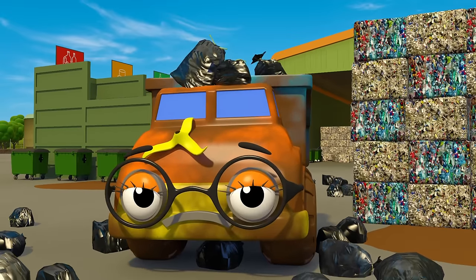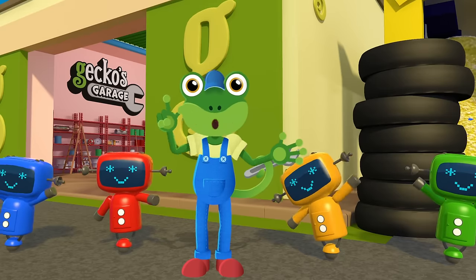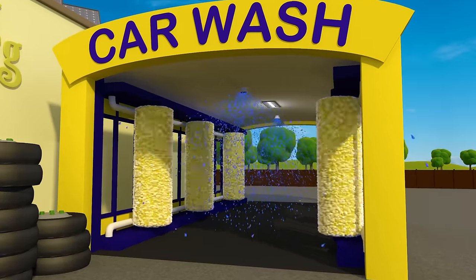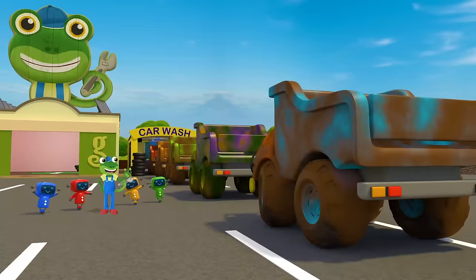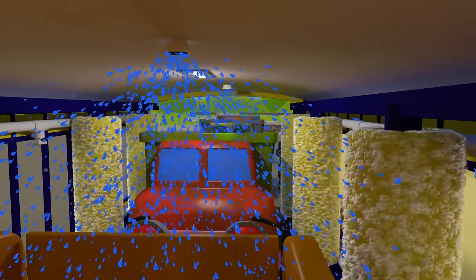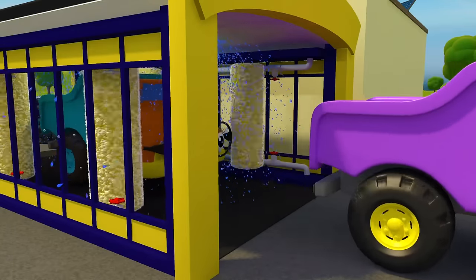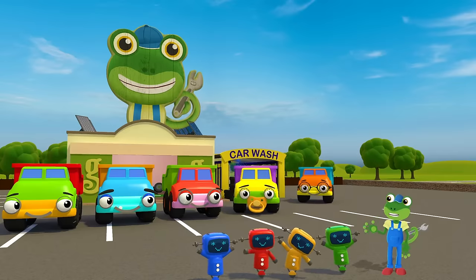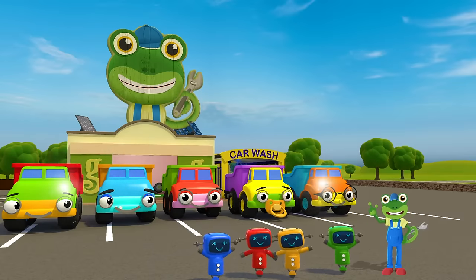So stinky. Welcome to my truck wash. It's time to splish and splosh, splashing and spraying all the dirt. Wash, wash. Drive all the way right through. We'll wash the muck off you. Now you are oh so sparkly clean. So shiny.